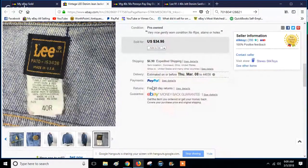But this was a good little flip. I mean, from $3.89 to $28. I'll take that every day of the week. They also paid $6.90 shipping, so that was a good one.